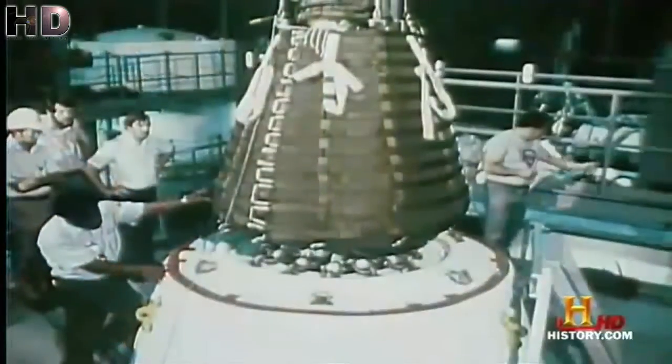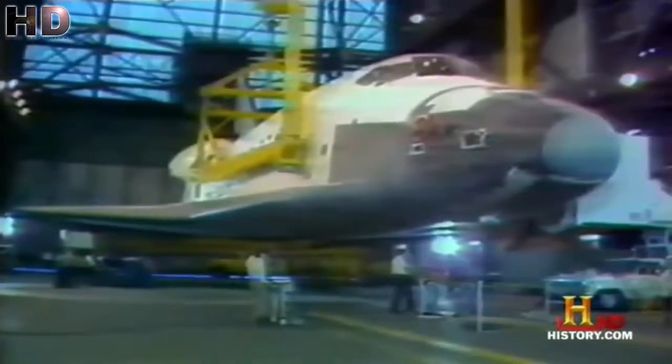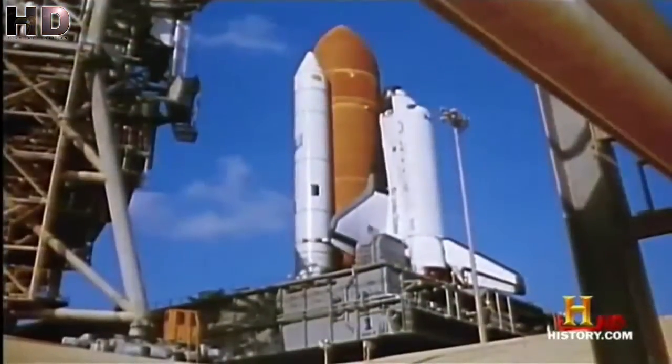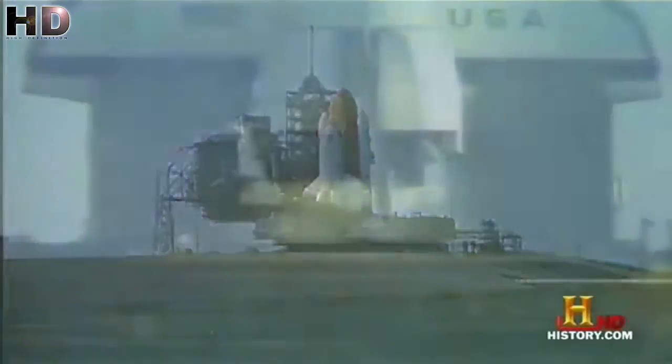In 1981, a new era in space exploration dawned. NASA scientists had developed a new reusable vehicle designed to transport people, spacecraft, and equipment to and from Earth orbit.